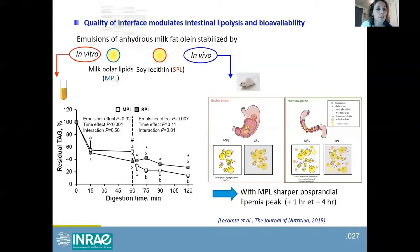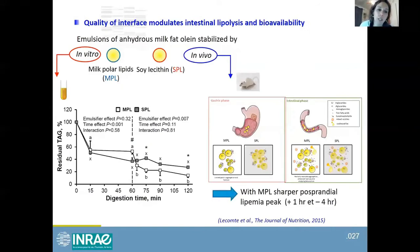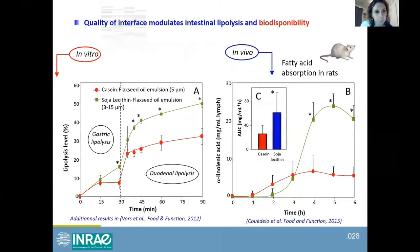obtained using two similar emulsions but with different interfaces, either dominated by milk polar lipids or by soy lecithin. And we could show that it induced different lipolytic kinetics in the intestinal phase, for instance, and that this difference in lipolysis would then trigger differences in lipemia in a mice model. Similar results were obtained using, again, this time micronic emulsions of casein-stabilized or soy lecithin-stabilized flaxseed oil emulsion by Quedlow et al., with a good correlation between kinetics of lipolysis in vitro and in vivo in rats.